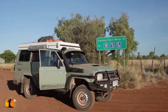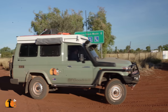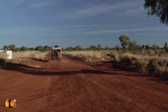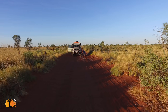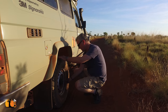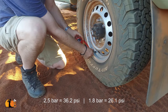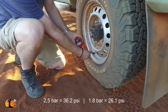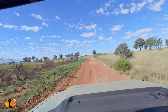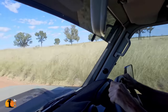Onward! Well, no sooner have we entered the canning stock and the corrugations begin, and they're already nasty. So, thinking also about the dunes that lie ahead, I'm going down to 2.5 bar on the back and 1.8 bar on the front. You know, there is nothing quite like it. Friends, my own truck and a new place to explore.